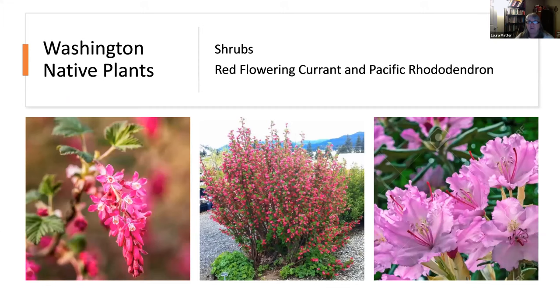Red flowering currant and Pacific rhododendron, native plants that have beautiful color. This red currant blooms early in the spring. So this is a great hummingbird food for the Anna's hummingbird. And they have kind of a skunky smell. I like the smell, some people don't like it. It's kind of this sweet skunk smell to the leaf and flower. They also have edible fruit that's not terribly tasty for us, but the birds like to eat it and hummingbirds love the nectar on this and it's good early bee food as well.